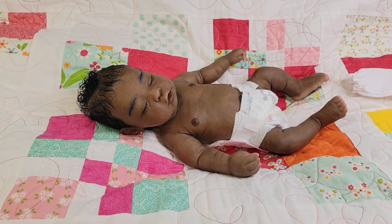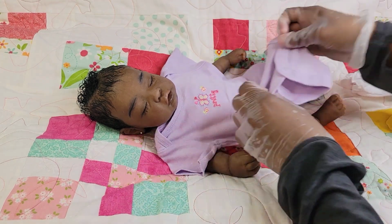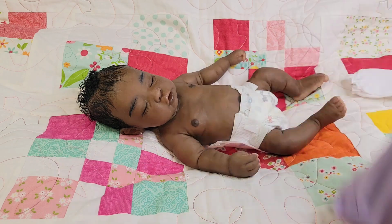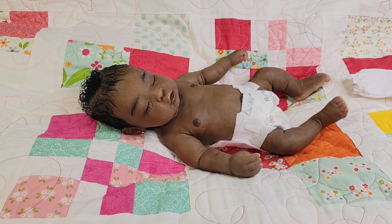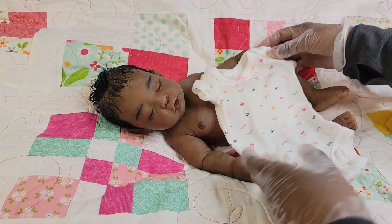Hey, guys. So I'm back. So I have a preemie t-shirt, and I still think this is going to be big, but we're going to see. I'm going to still attempt to put this on her. It's a Gerber's. Oh, it's not preemie. Hold on one second. I was like, gosh, this seems like it's swallowing her. Hold on. Hey, guys. I'm back. So look, I'm going to try to put this on her.